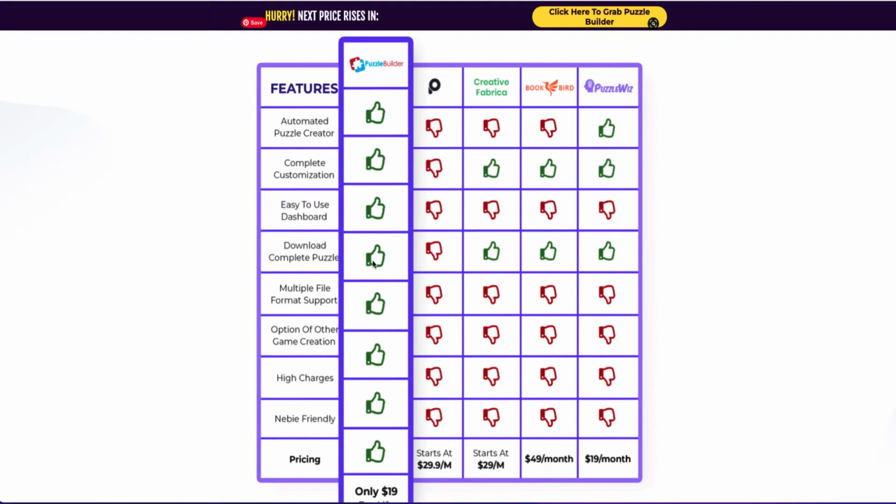Download complete puzzle. Yes, you can download a complete puzzle. With Puzzle Whiz, you can download a complete puzzle book. And that's what you want to be creating. Multiple file support. It does a PNG and PDF, and they're not good enough quality to be using in books. And I agree, Puzzle Whiz only at this point in time does only do PDFs. Option of other creations, they give you 3 options here, and it's telling you Puzzle Whiz gives you none.